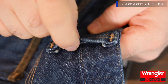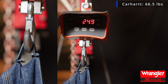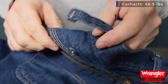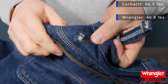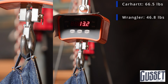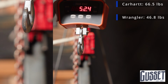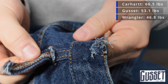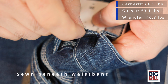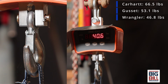Wrangler Riggs belt loops are not sewn beneath the waistband, and the Wranglers failed at 46.8 pounds. Gusset's belt loops are not sewn beneath the waistband, and they failed at 53.1 pounds. Big Bill's belt loops are sewn beneath the waistband, and they failed at 40.6 pounds.